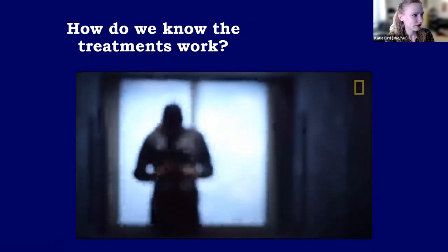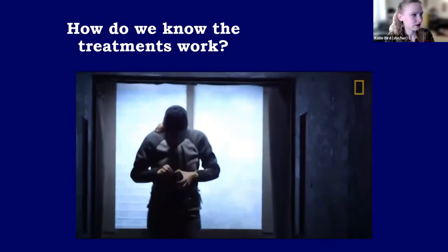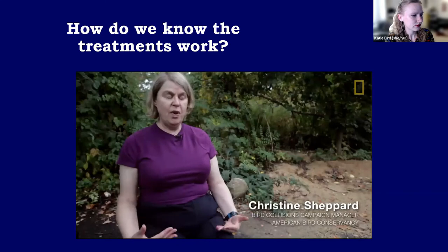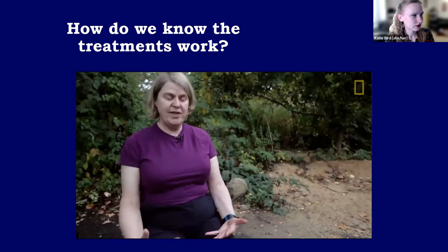We've created the tunnel because we're trying to develop a standard test. We're testing primarily the patterns on the glass and how well birds will avoid them.